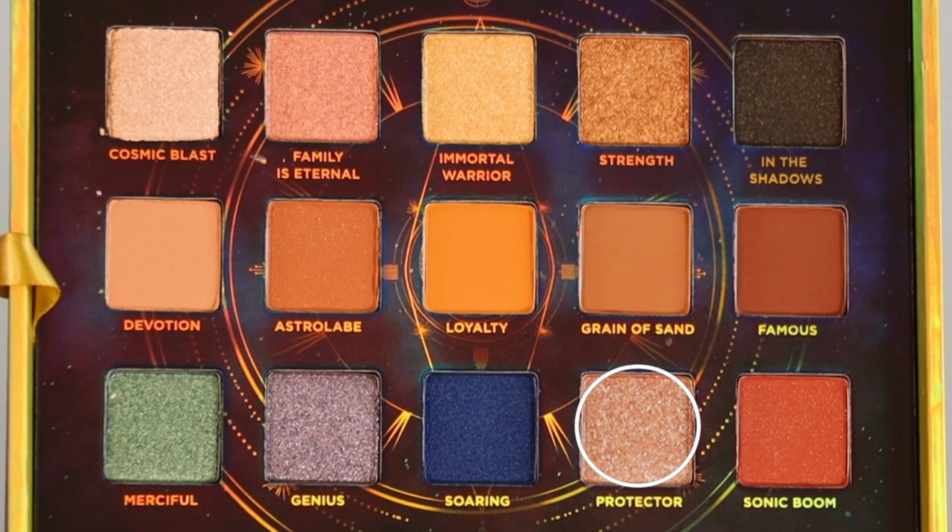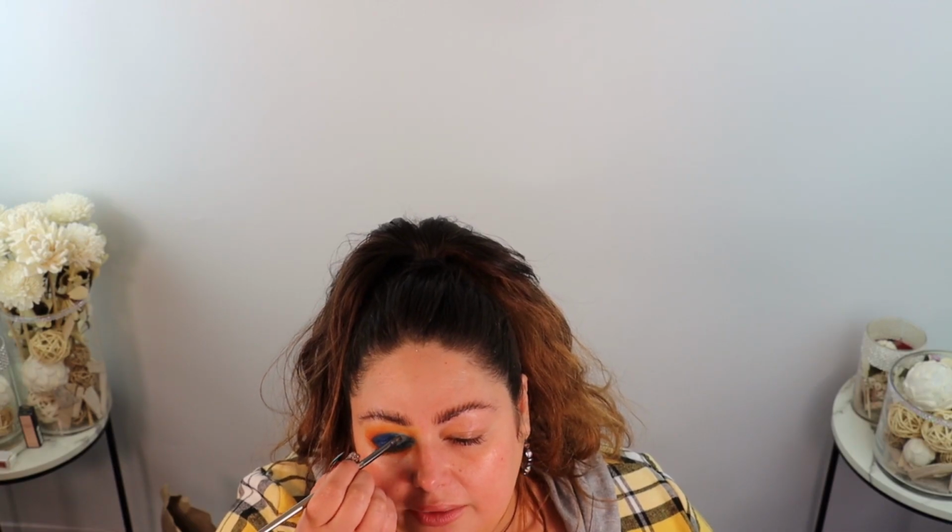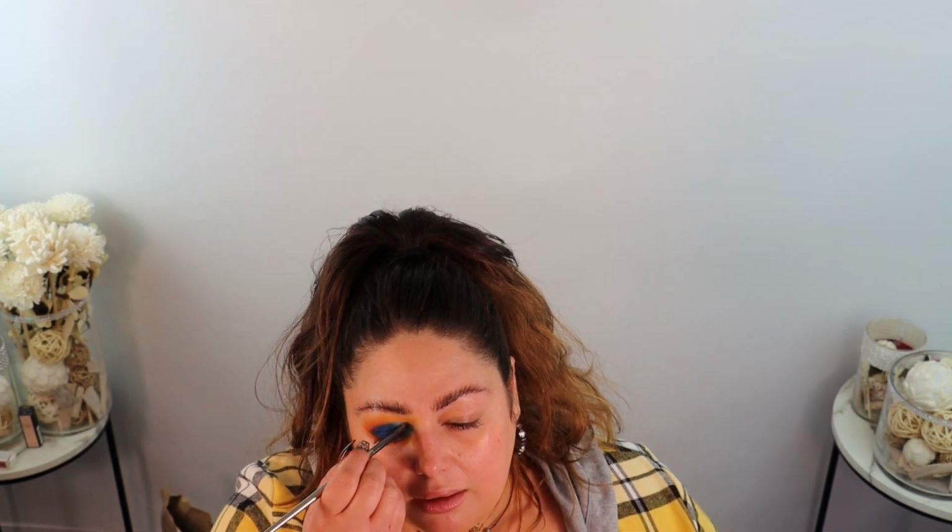Alright, so now I'm just going to go in with this shade right here called Protector. And I'm just putting that on the inner corner of the eye. And I'm sort of moving that across the lid, sort of meeting it halfway, not all the way across, but just sort of halfway on the lid. And I did go ahead and put the blue underneath of the eye, if you guys didn't notice already. That same Soaring shade.